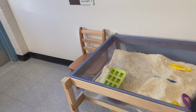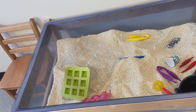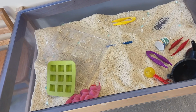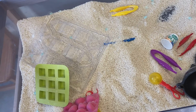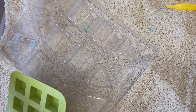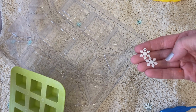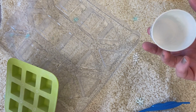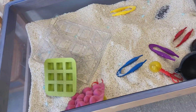We are allowed to have a sensory bin if we have the kids wash their hands before and after they use it. There's actually some stuff in here that was in a different area, but I guess some kids decided that they want to play with it in here. So it's just rice. They've got some tweezers in here that were originally not in there. There's some snowflakes that I bought from Oriental Trading, and then this was actually part of a different game that's over on the shelf. But I guess somebody thought that they needed to have it in there.